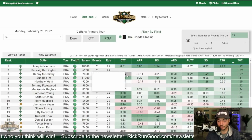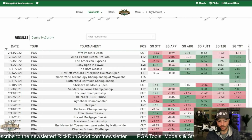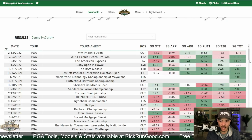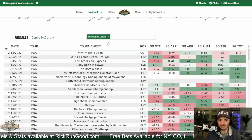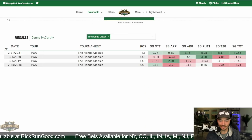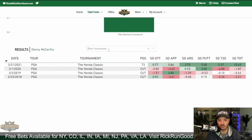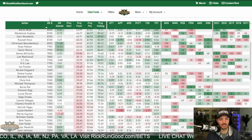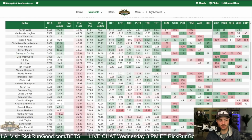Denny McCarthy, 7,800. Again, a lot of these rounds go back to last year, but if you look at what he did to open up this year, he goes T48 at the Sony, T6 at the American Express, T12 at the Pebble Beach Pro-Am, and then he misses the cut. And that maybe halted a little bit of momentum. But remember, Denny played well here last year, finished T3, the first time he actually made the cut, and he made a run at it. So I think there are a lot of connections to say, okay, Denny McCarthy, objectively, maybe the best play in that upper $7,000 range.